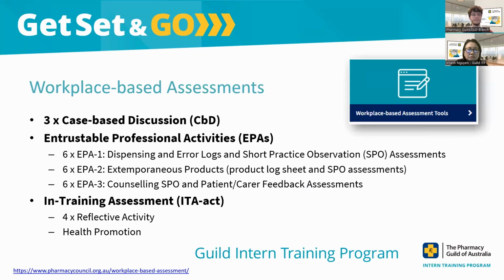So the work-based assessments are fairly new, and basically they were brought in to provide a little more structure to the intern year. The way I like to see it is it's just formalizing what you're already doing. If you're providing feedback and spending time with the intern, giving them some constructive feedback, these documents are designed to formalize what you've already gone through with them.